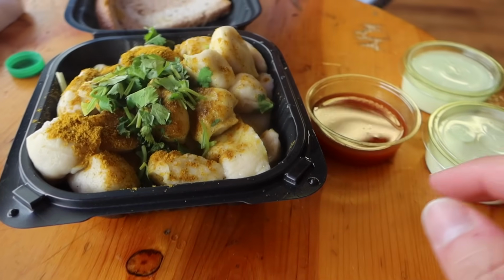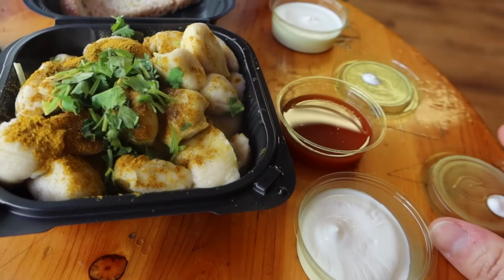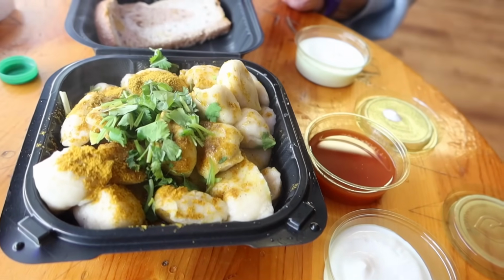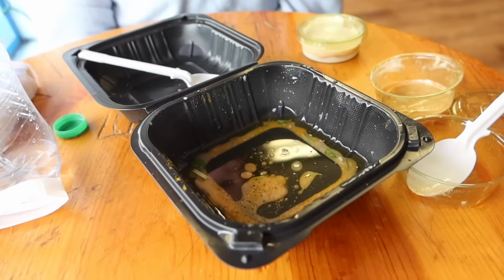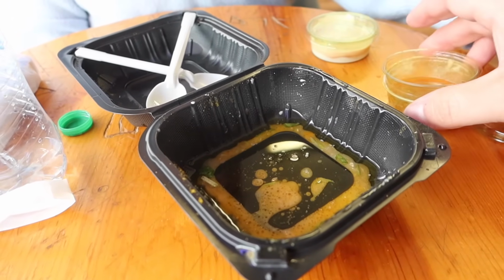Sometimes it's a bit much for Sherry, so she's having it on the side. I like it just a little bit, but I don't want it all over. I like it a little bit. And then, of course, sour cream. These are one of the best. So they have pelmeni in Sitka, Juneau, and Anchorage. So if you're in one of those cities, find it, eat it, you won't be disappointed. I'm telling you, one of the very best little treats in Alaska.